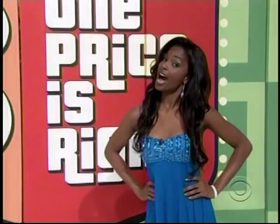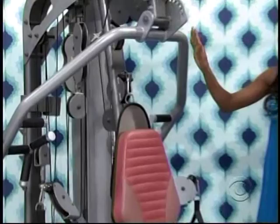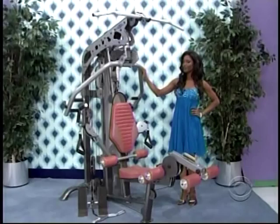So you'll excuse me for ignoring your supercilious remark while I introduce this new home gym. Fully adjustable mechanical arms deliver a complete body workout, a step ahead in design, quality, value, and performance.